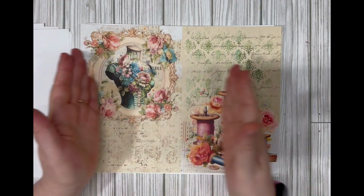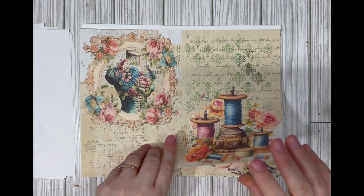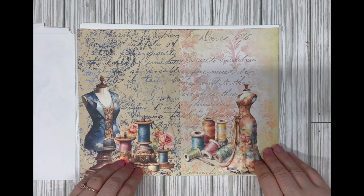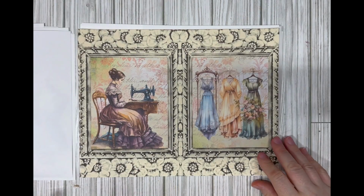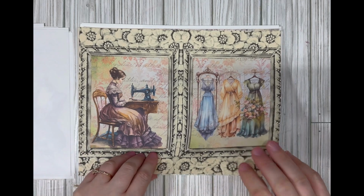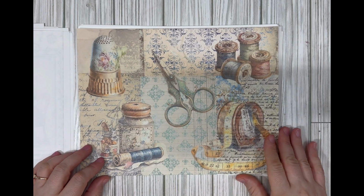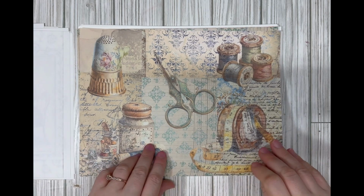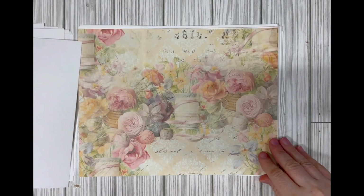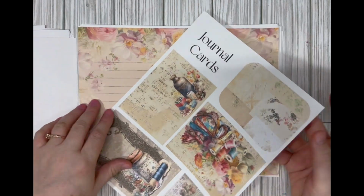And then here we've got split images with the bobbins and the bodice, the dress form, some more dress forms. Got some images in frames. I just really love all the dresses. They're so beautiful. This one's really cute with all the notions. And here's another background page. Some florals. And then we have some ephemera here.